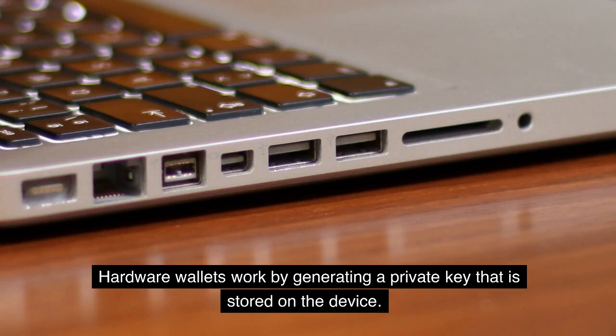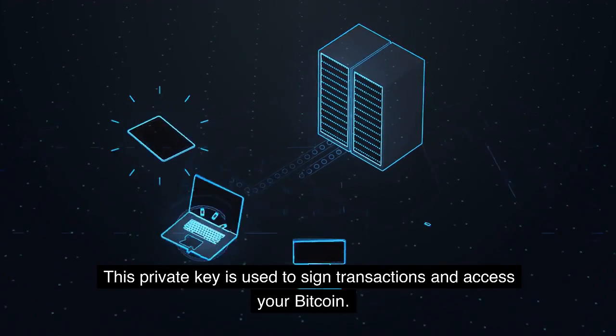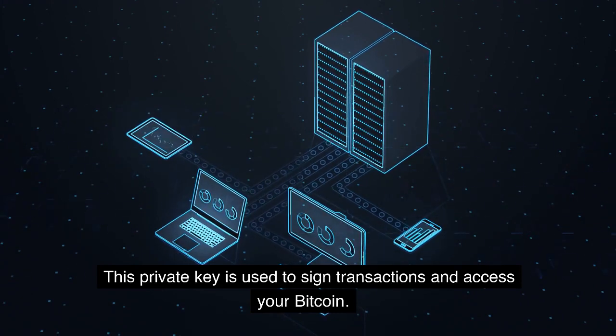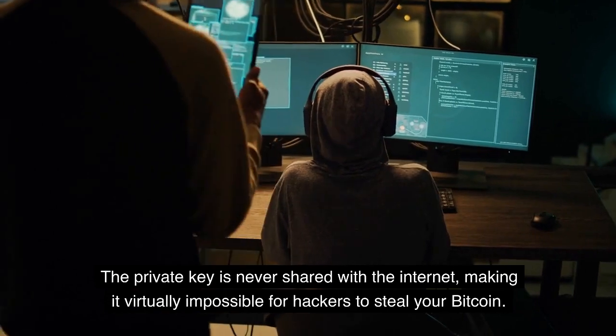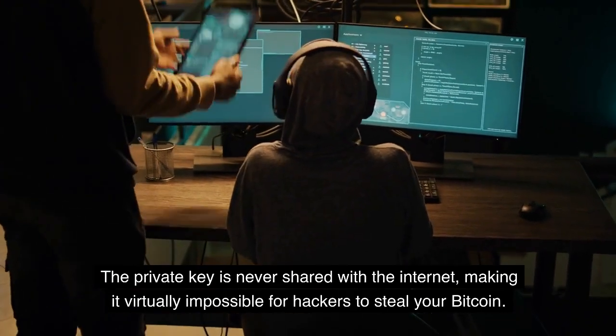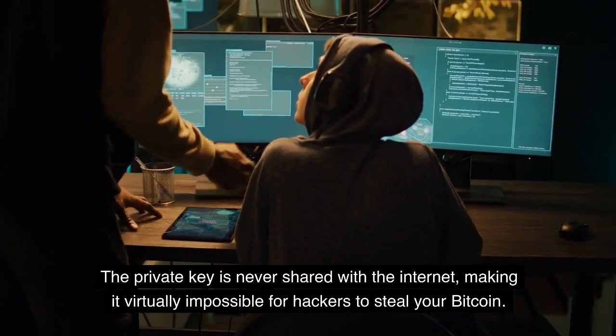Hardware wallets work by generating a private key that is stored on the device. This private key is used to sign transactions and access your Bitcoin. The private key is never shared with the internet, making it virtually impossible for hackers to steal your Bitcoin.